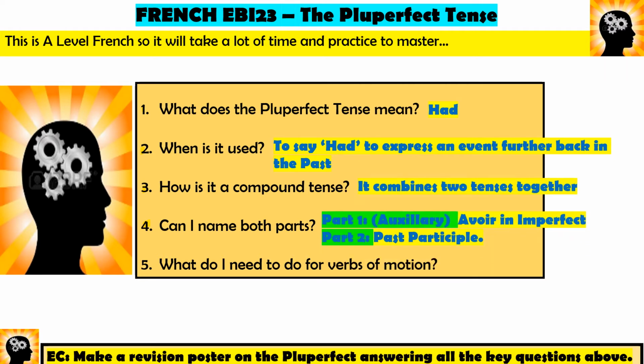Can we name both parts? I've already done that. So part 1, which is called the auxiliary, that first verb, you need avoir in the imperfect tense. And then part 2, you have our past participle, which means an ER changes to an E with an accent, an IR changes to an I, RE changes to, do that pause so you can fill it in, a U. And then irregular verbs, they follow a different pattern. Fait, vu, lu, bu, voulu, pris, dit, mis, etc. All of those is what you need to know.